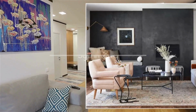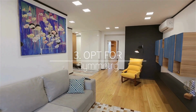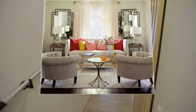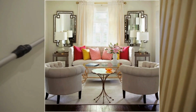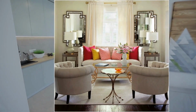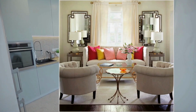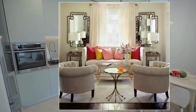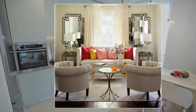2 is opt for symmetry. Take your interior to the next level by creating symmetry. Imagine that your living room is cut in half. Then use a sofa or love seat as a centerpiece that defines the symmetrical look. You can place 2 identical mirrors on the side tables on both sides of the sofa to create a symmetrical look. You can also place 2 matching armchairs to accentuate the style.